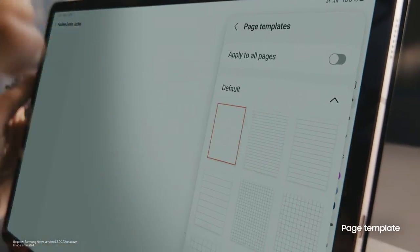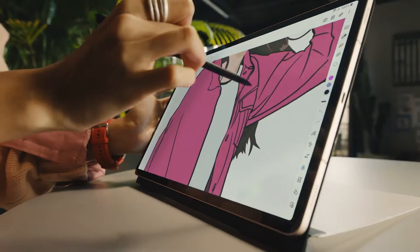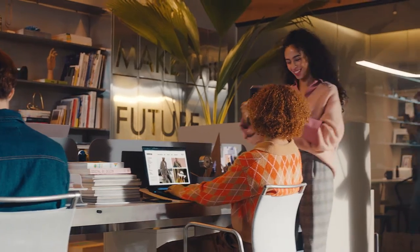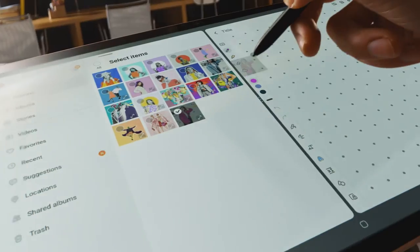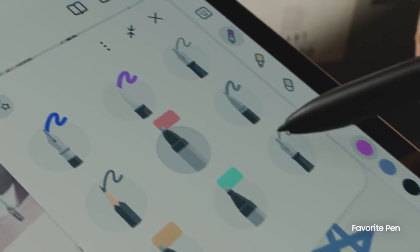Unleash your inner artist and let your imagination flow onto the screen. Samsung Notes can be your ultimate creative outlet. Express your vision with striking pops of color. And make Samsung Notes your very own digital diary by adding your personal flair.